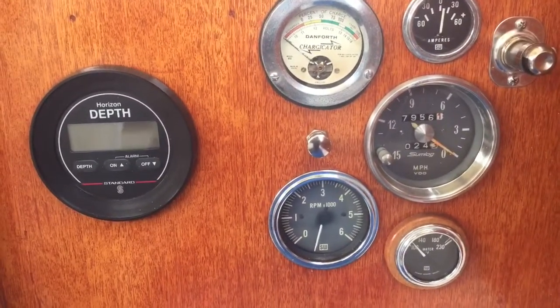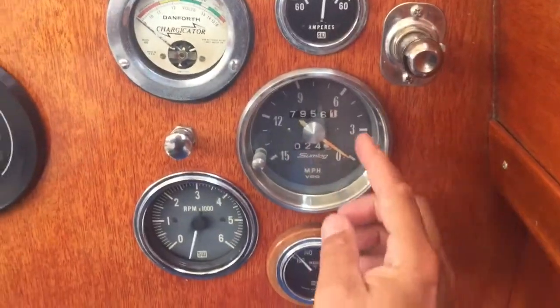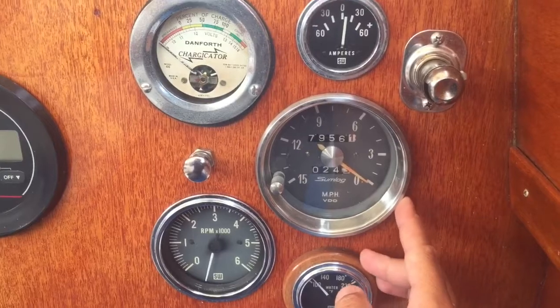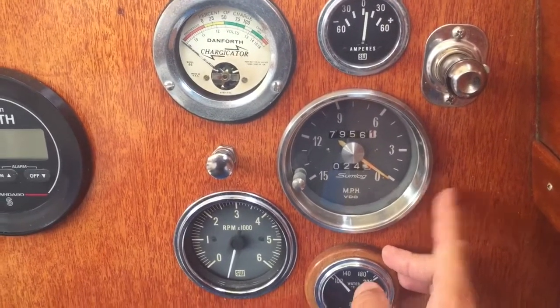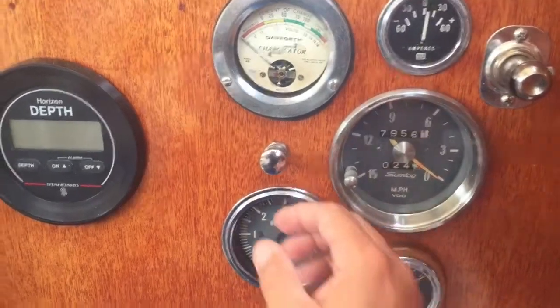There's all my, some of these instruments work. The depth finder works. Of course, it's probably the newest. Unfortunately, my sun log does not work. I will fix that soon, probably by next year. It just needs a cable.